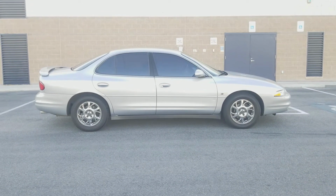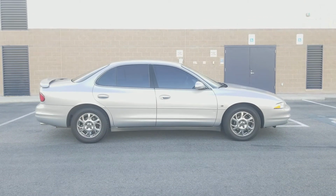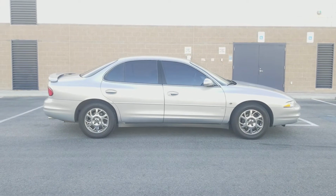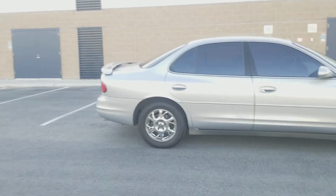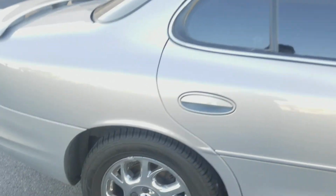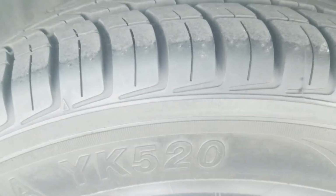This is a 2000 Oldsmobile Intrigue in absolutely superb condition. You would be very hard-pressed to find its equal. It's a one-owner, zero-accident car, as verified by AutoCheck, and it has 80,000 original miles, also as supported by the AutoCheck report.